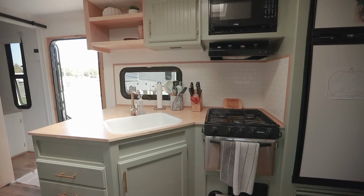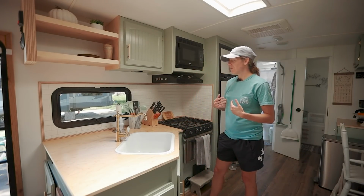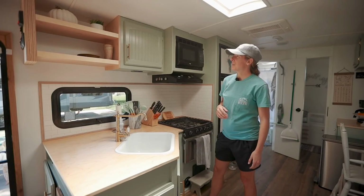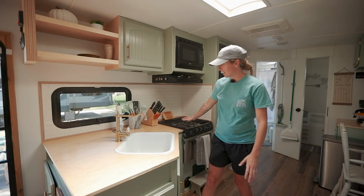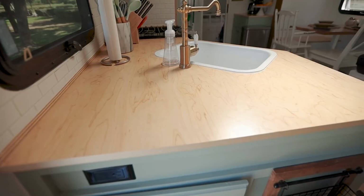Welcome to our kitchen. This is where the magic happens. I'm a pretend chef in the making, but we do what we do to make it work. It doesn't look like a lot of counter space, but we keep it pretty tidy so that we're able to prep our meals.